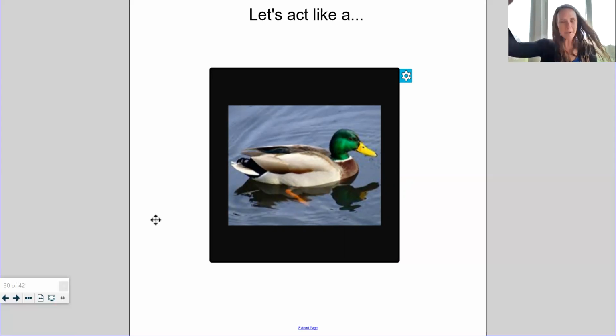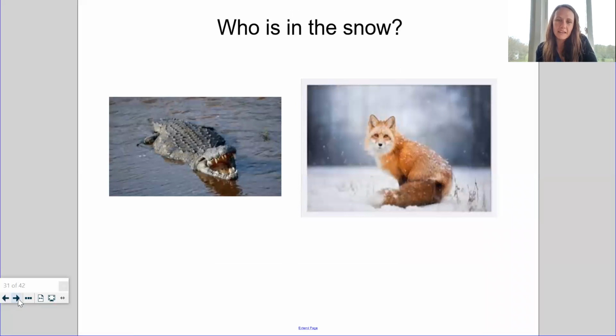And stop. Come on back. Look at this. I see two animals. One animal is in the water and one animal is in the snow. Who is in the snow? Is it the alligator or the fox? If you said fox, you're right. Try it again. Say fox. Bite your lip with me. Fox. Good job. The fox is playing in the snow.